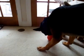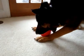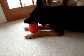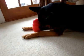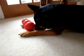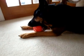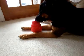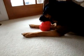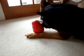Oh, now we're getting serious. Oh, I can see it starting to loosen there on the bottom. Uh-oh, here we go. Now, obviously, if you have a smaller sized dog, that probably is not going to be a problem, but he can get his whole mouth around the top of that. And I don't know that he's learned to actually rotate, but through trial and error, I can see it's already starting to loosen there.